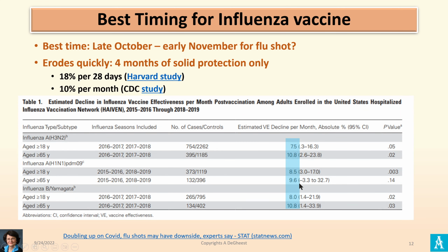And this is an example of a study showing that the degradation varies by age and the type of vaccine you have, but it's roughly around 10%. So what you want to do, if you can, is probably wait until late October, early November to get the flu shot.